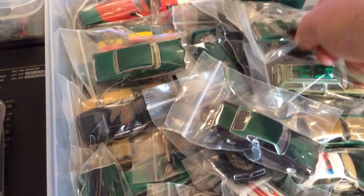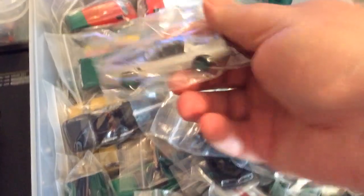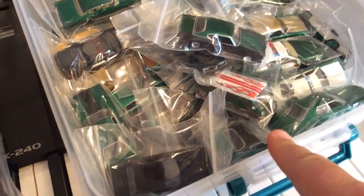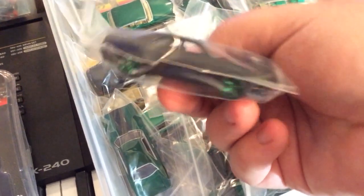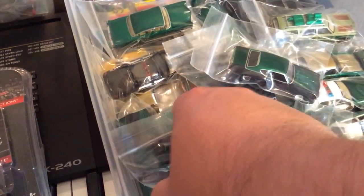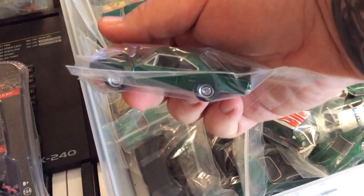Green body tranny. There's the Joe Dirt Trans Am. Another Kill Bill 71 Charger. A lot of Hollywood greenies in here. And I'm starting to acquire a nice, decent Black Bandit Green Machine collection, which is cool because, to me, I think those are some of my favorite Green Machines. There's a Greenlight Muscle Roadrunner.